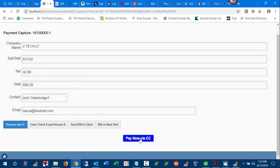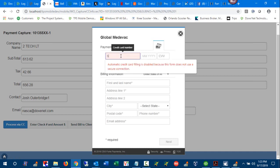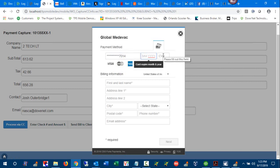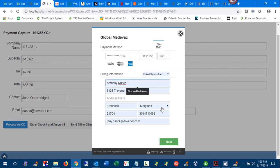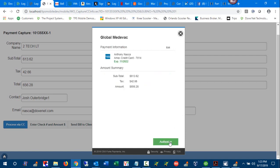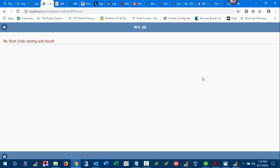In this case, I'm going to capture by credit card, and it brings up our credit card processing screen where we enter our credit card information. Expiration date, and our security code, like so. Captures the client's name and email address as well. Of course, they'll have to be typed in. My browser is remembering that. I hit Next, and it's going to process a credit card for that amount to this particular customer. Transaction accepted, and it closes out the work order, and our work order is complete.